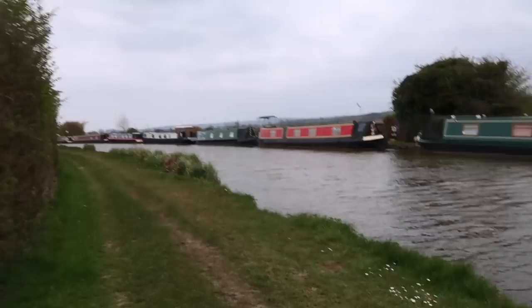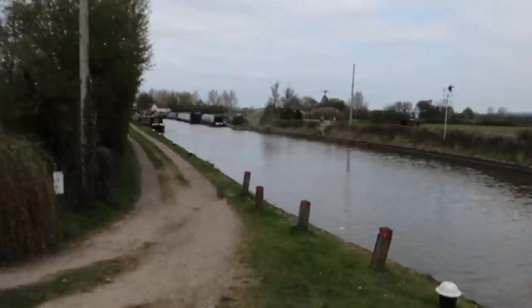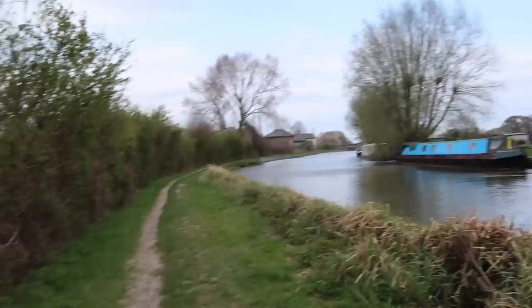So this is Seabrook mooring. This is Brownlow, and you can just see the tops of Ivanhoe Turf's haulage lorries over there, so not far at all now. There's that spot over there. I've just got to walk down to the lock, cross over, get the car.